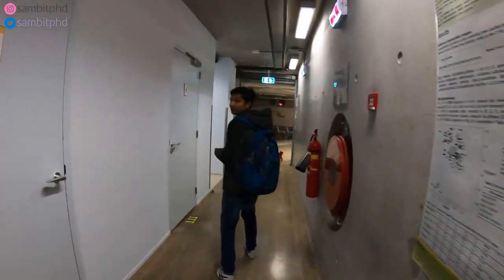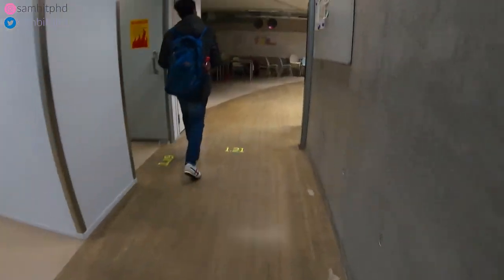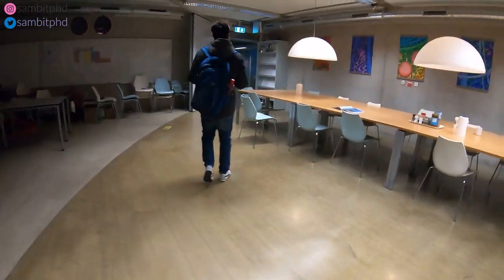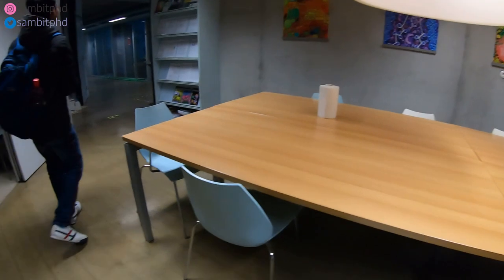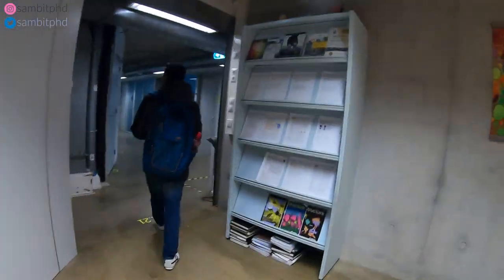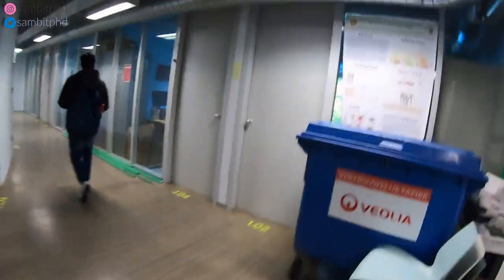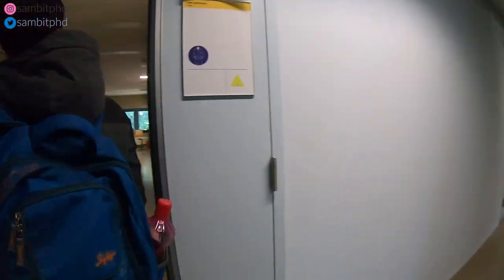This is where you do research. Here also, see, you have a nice table with all the drinks, coffee, and you have so many articles. It gives you a vibe of a university campus. These are the offices, right? Yeah, these are the offices and this is the main building. Oh, okay. It's your lab.